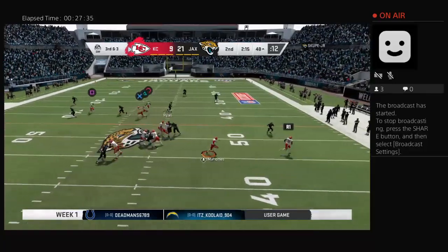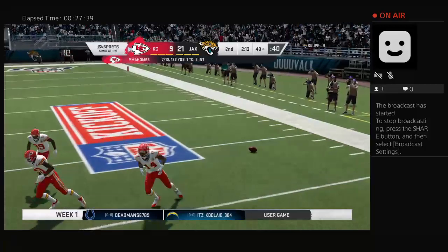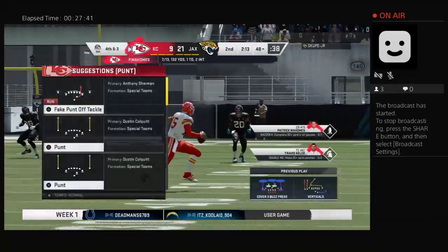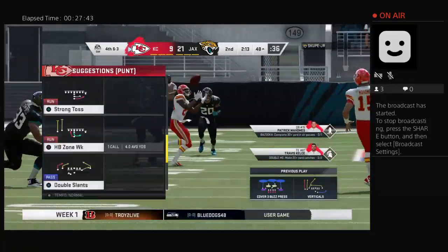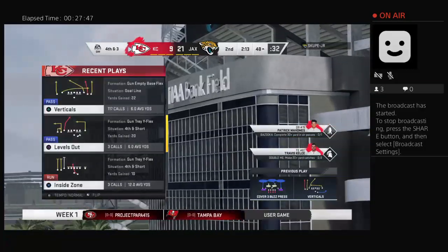Mahomes looks to throw on 3rd down. Flush to his right. And that is incomplete. They went with the dime look that time on defense, just flooded the field with defensive backs, blanketed everyone, took away all the passing angles, thus the incompletion.